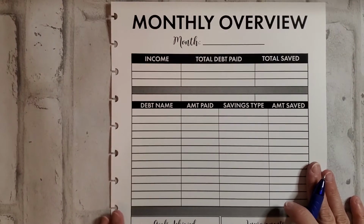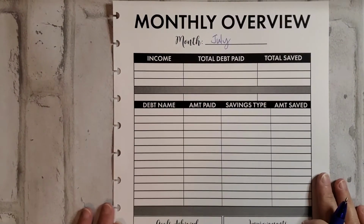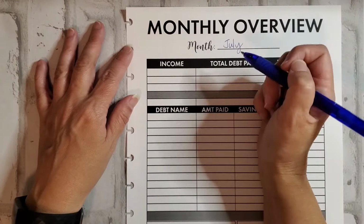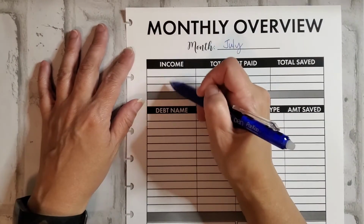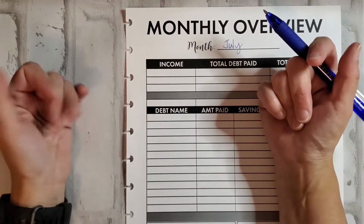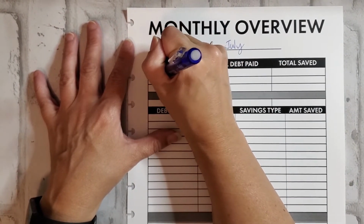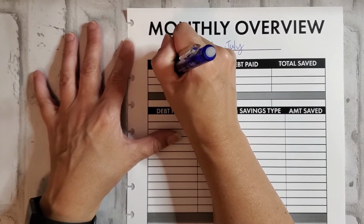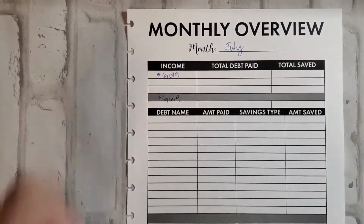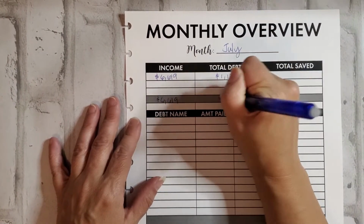Okay, and the last thing I'm gonna do, because I think I forgot to do this last month, is my monthly overview for July. So here I am just going to write out everything. I'm not gonna put different spots here, because I have so many different kinds of income coming in. I'm just gonna put the total amount. So total income for the month of July was $6,619, which will also go here, $6,619. My total debt paid was $1,132.